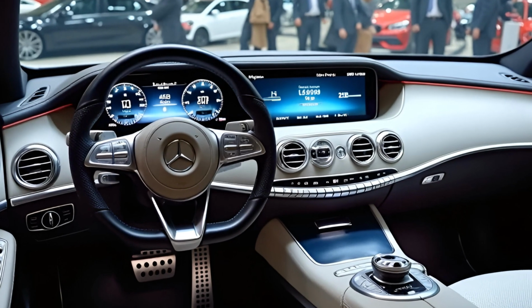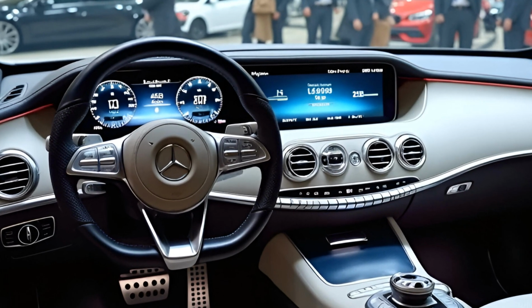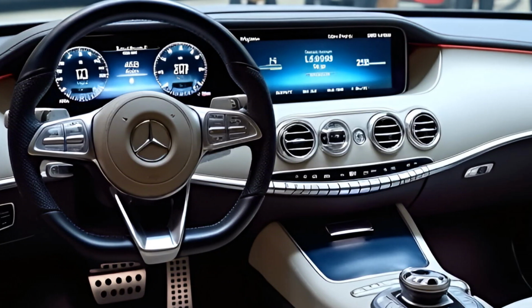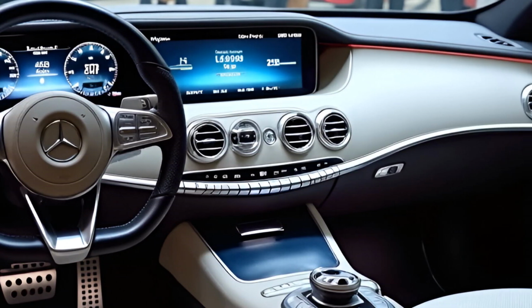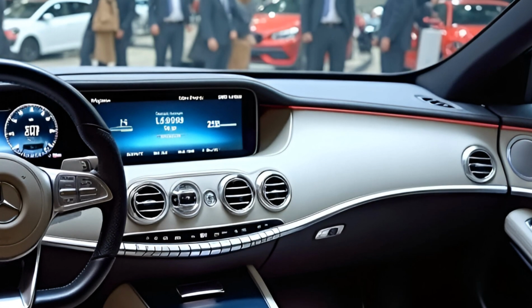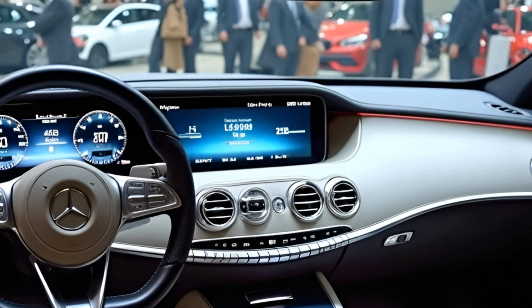Step inside, and you're immediately enveloped in an atmosphere of luxury and innovation. The cabin is dressed in the finest Napa leather, contrast stitching, carbon fiber, and aluminum accents. The seats, both front and rear, are not only heated and ventilated but come with massage functions, multiple memory settings, and active bolstering to keep you in place during spirited driving.